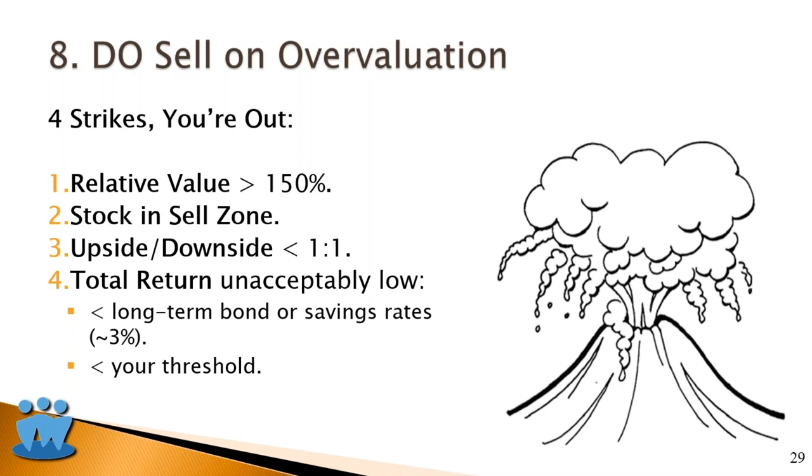There is the four strikes you're out rule, the Joe Smith rule. Joe Smith was a long time Better Investing volunteer, founder of the Philadelphia chapter, and he had a four strikes you're out rule. So if a stock ever met all four of these strikes, it was a very strong sell candidate. If it met any multiple number of them, it was a potential candidate for selling on overvaluation.